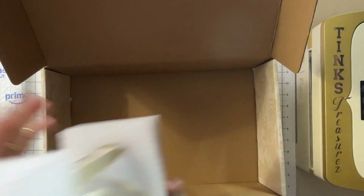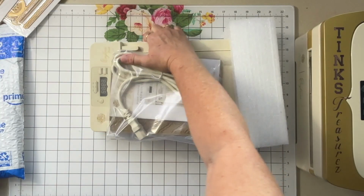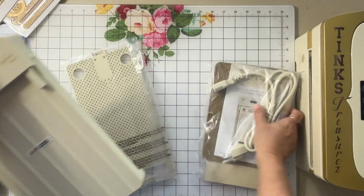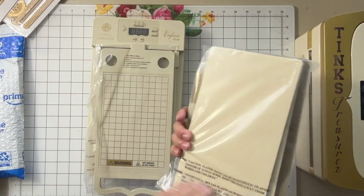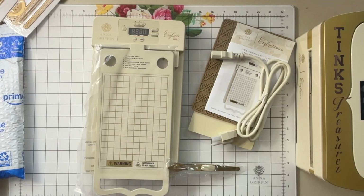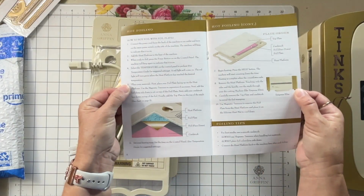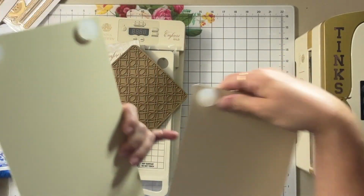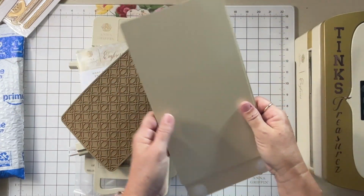So this is everything that it comes with. This is your plate that's going to heat up, your power cord, the silicone mat, the tweezers, your instruction booklet, and these plates. Now I know she talked about these little feet popping off during use, so we'll see how well they work, but she said to just go ahead and super glue them back on if anything happens.